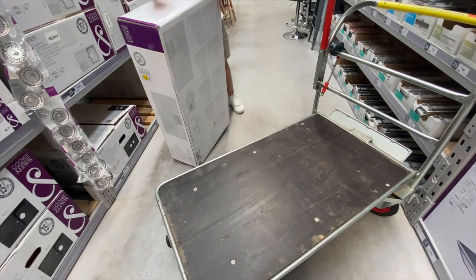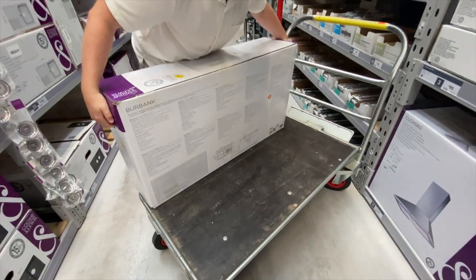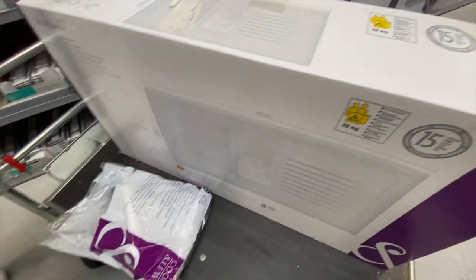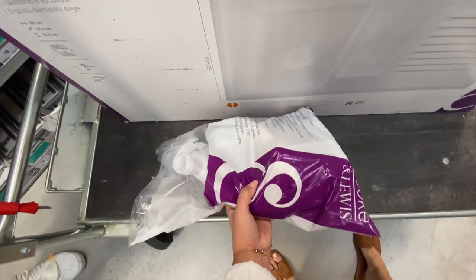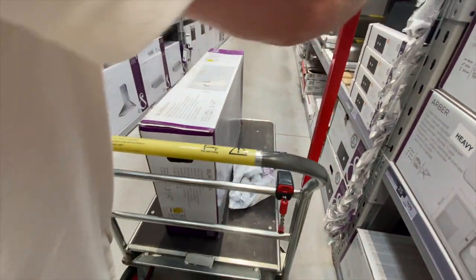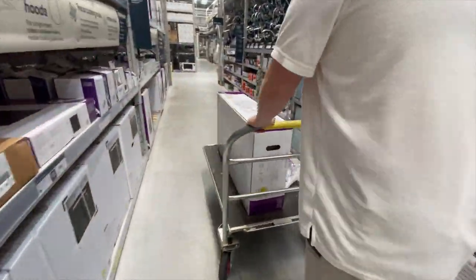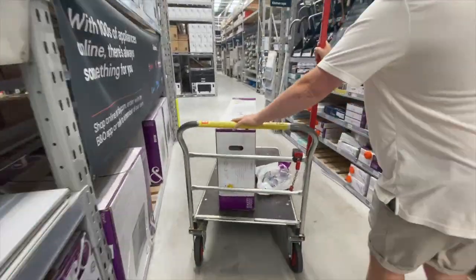I'm so excited. Who'd have thought at 25 years old I'd get excited about buying a sink? This is the one we're going for. And this is what you have to get with it. It's all the plumbing bits and that. So yeah, this is our new sink. Here you go, look, so you push it. I couldn't pull the trolley.